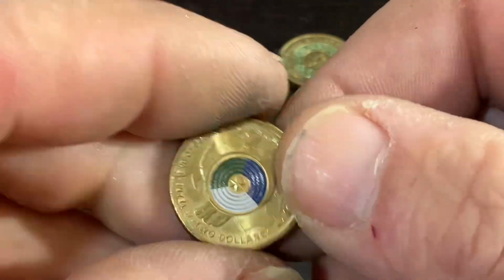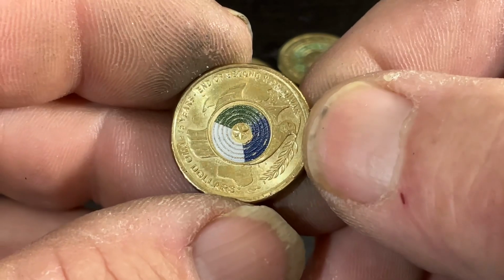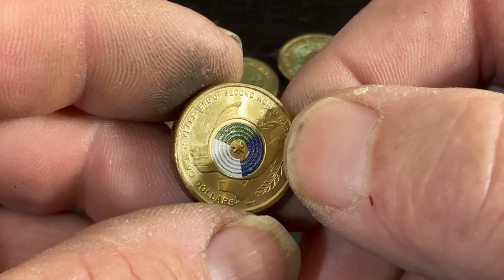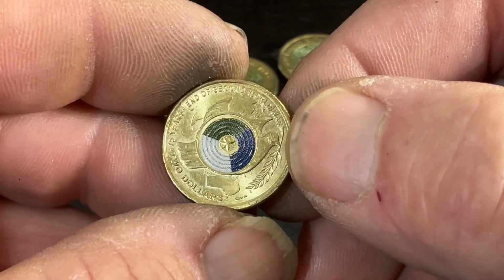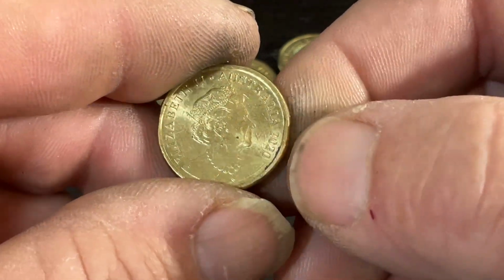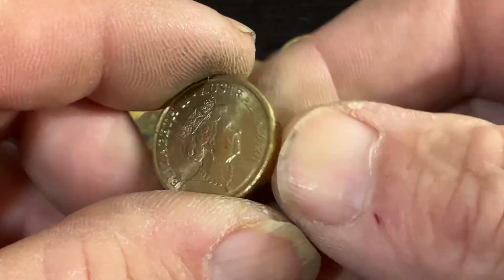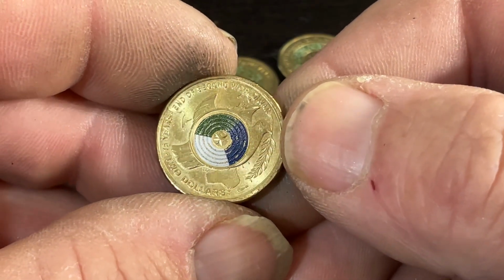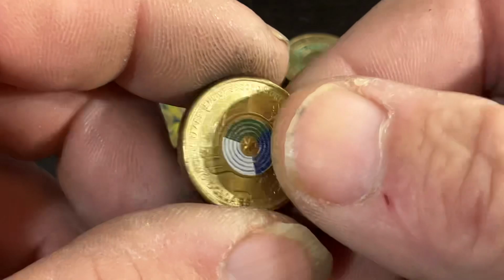There she is. Lucky last. Hasn't really got a great lot of paint wear on the blue and the green, but the white's worn a little bit. Not bad, not bad. Bit of bloody hair dirt there. Can't complain about that. No cement marking anywhere, so it's definitely not a carded one that's come out. So yeah, there we have it.